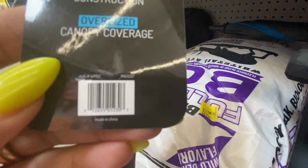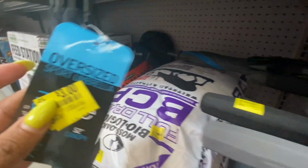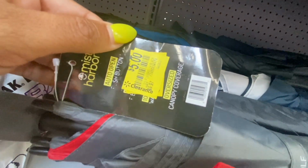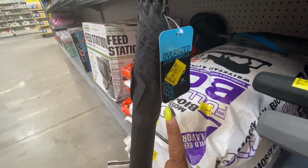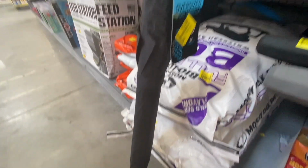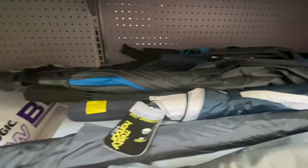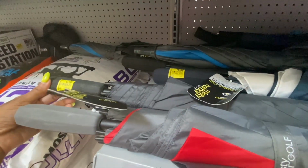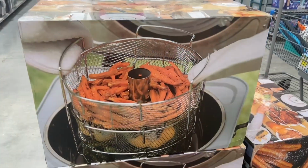Here's the UPC. You guys, these are only $3. They're only $3. They got a bunch of umbrellas over here. This one's actually $5. And it's for this one. So we're going to grab a couple of these $3 umbrellas, throw them in the back seat of the car. And when it rains, I don't have to worry about my hair getting wet. So they got $3 umbrellas, $5 umbrellas, and a couple of $4 umbrellas. Good luck. Look how big this box is, you guys.